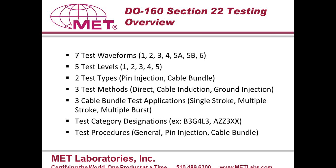Then there is a talk about the category designation. Just a few words about it. When a lab gets a request to perform testing, or a contract is being signed, or perhaps when a test plan is being written, Section 22 talks about the category designation, which with the new rev of the standard has 6 characters, a combination of numbers and letters. So if you take this first example on this PowerPoint, I have B3, G4, L3. Let's see what it means.